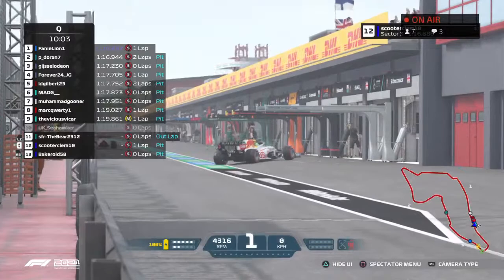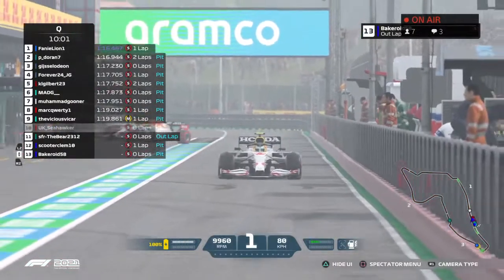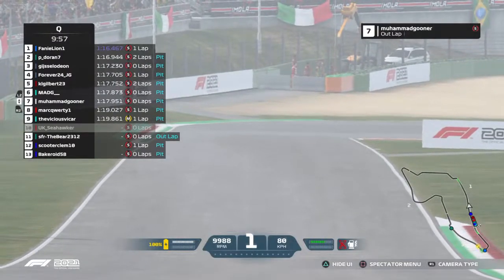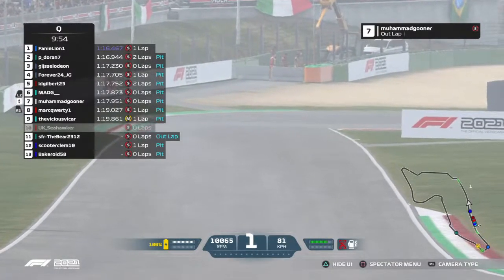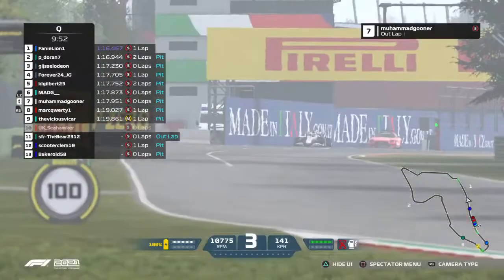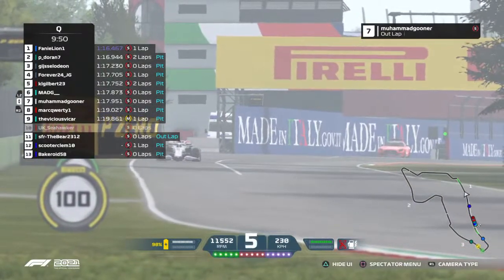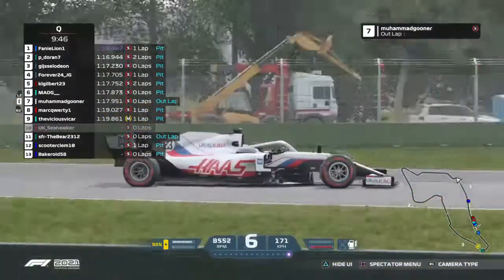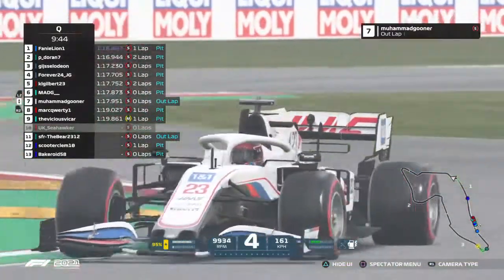And as Scooter Clem comes in, Baker rides heads out, and there's Alfa Romeo in front of him. Is that Mohammad Gunnar? Yes, Mohammad Gunnar setting a 17.9. He's currently 1.5 seconds from pole. The field is pretty spread out at the moment.